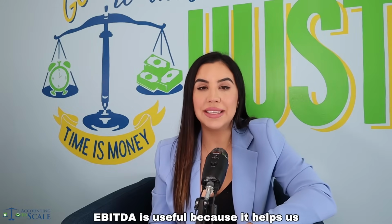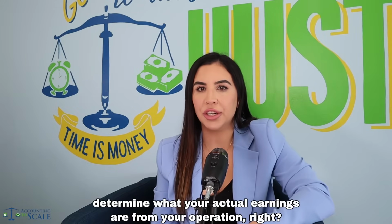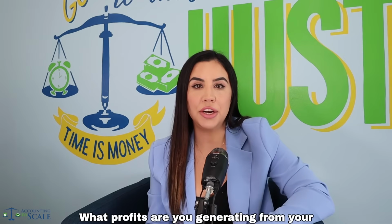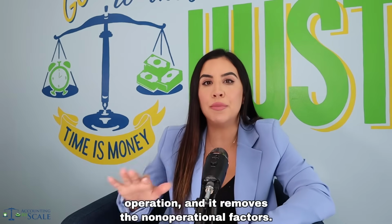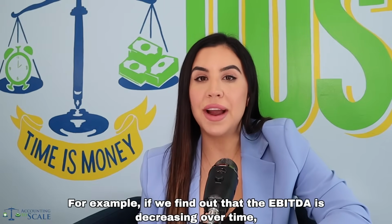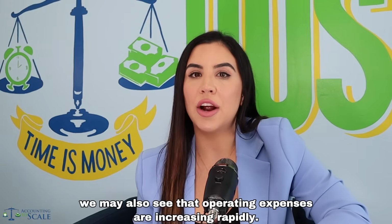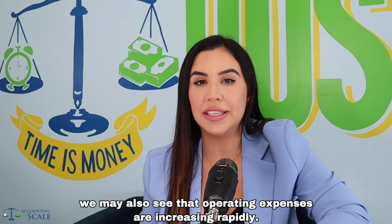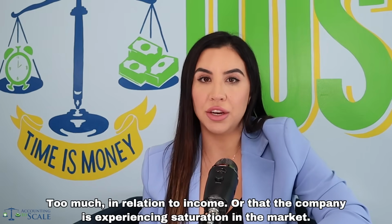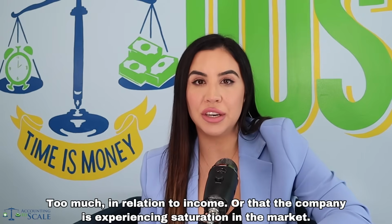EBITDA is useful because it helps us determine what your actual earnings are from your operation, right? What profits are you generating from your operation? And it removes the non-operational factors. For example, if we find out that the EBITDA is decreasing over time, we may also see that operating expenses are increasing rapidly, too much in relation to income, or that the company is experiencing saturation in the market.